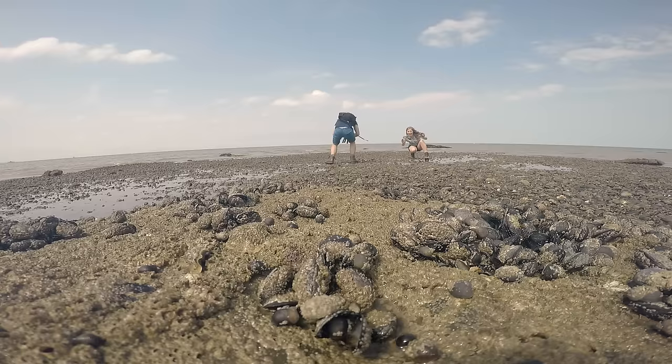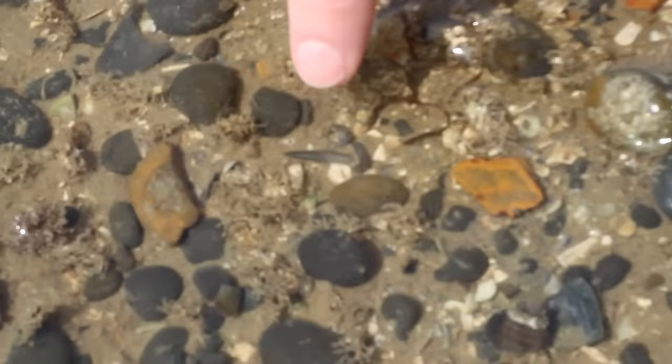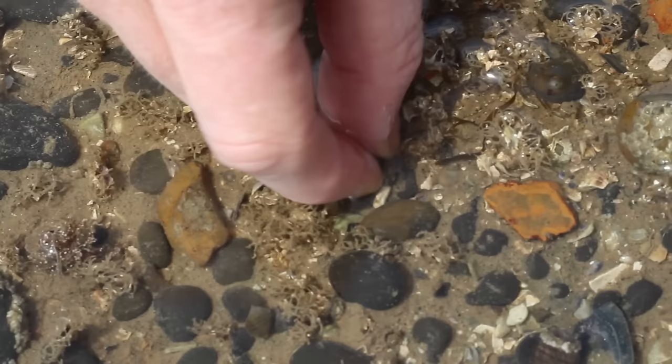Oh! No, just got a little snail this time. Meg! Don't tell me you got another one! Hold on, I'm going to point it out in the water to you. Can you see here? Is that a shark's tooth, or is that a bit of... Underneath. This thing.